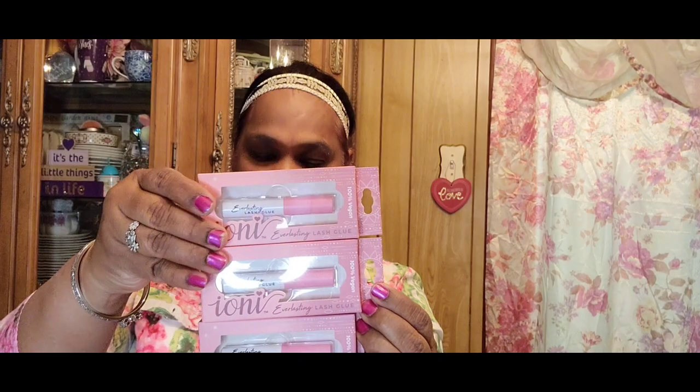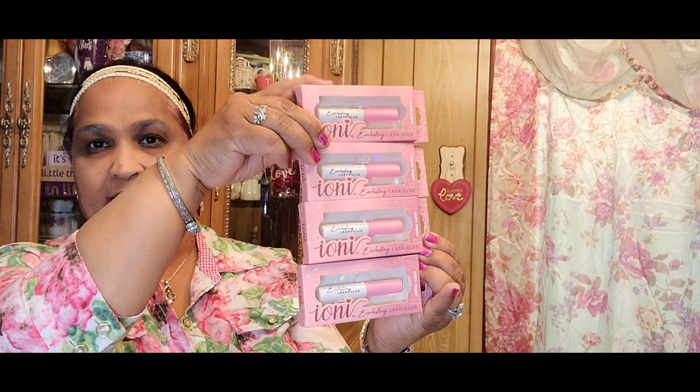So, I got those. And the other thing I was on the hunt for, I finally found them. Now, I'm not using this for myself, I'm using this for love mail and stuff. Ioni Everlasting Lash Glue, 100% vegan. I was on the hunt for these. I got four of them because I can't wear eyelashes. I always saw the blue one and I never picked them up, but I got these for something. I have a plan for those.